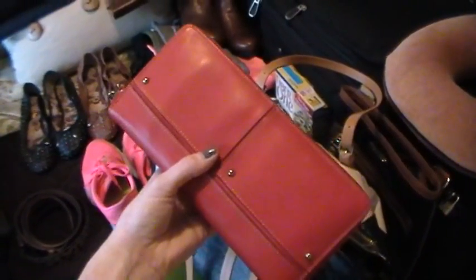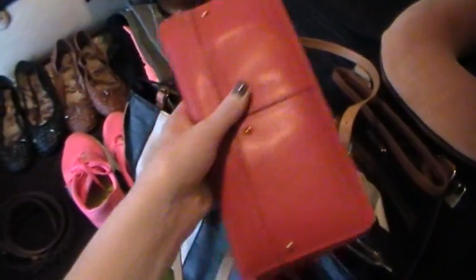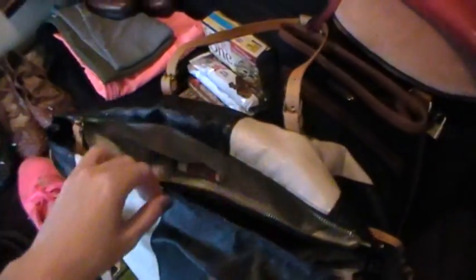Our tickets to the Dodgers-Giants game that we're going to while we're there. Everything is in here, so that's incredibly important to me. I also have just a chapstick thrown in there, so that'll be handy. And then further down in this bag, I have a snack. I have a little protein bar by Special K.